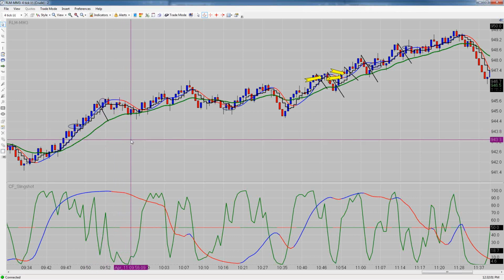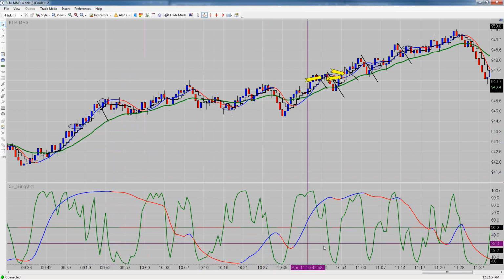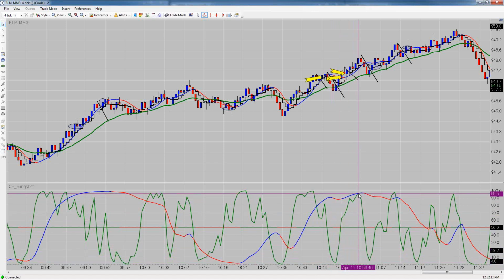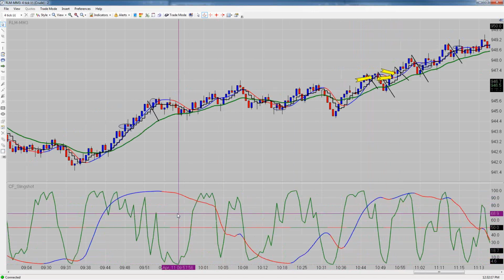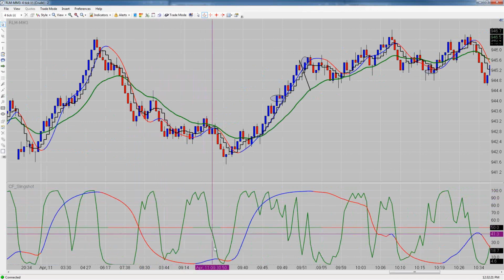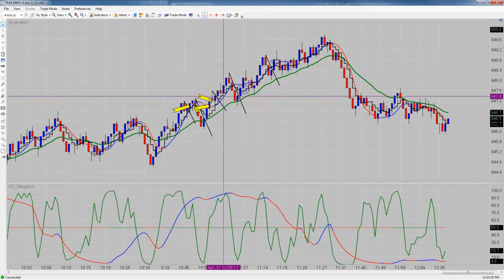What you like to see is a lot of divergence, because ideally what's going to happen is the green line, when you have this kind of divergence like this, the green line is going to work its way up into the cycle every time. And price action is what's going to make that happen. See, the green line is going to work its way down into the cycle when you have that kind of divergence. So that's what you want to see.